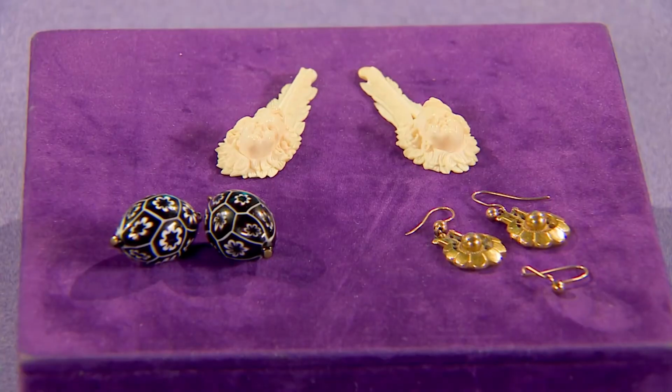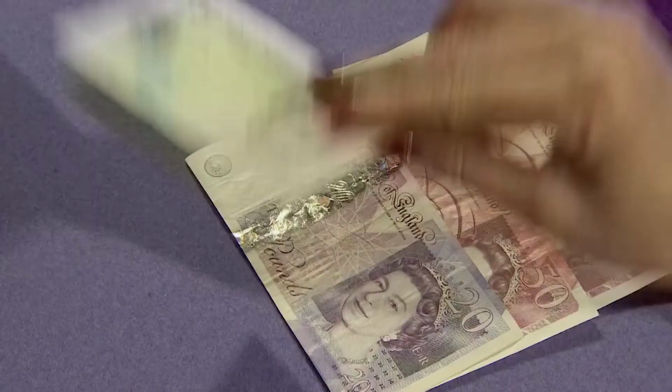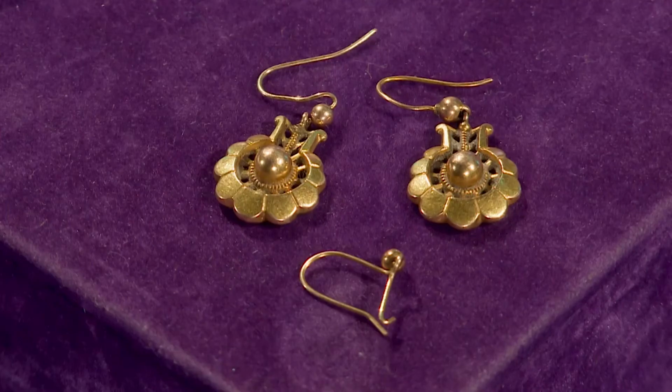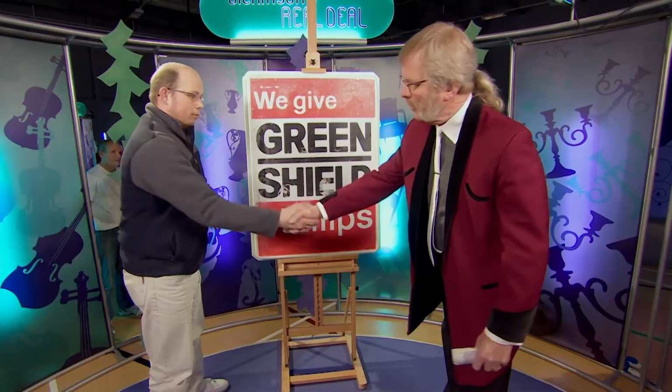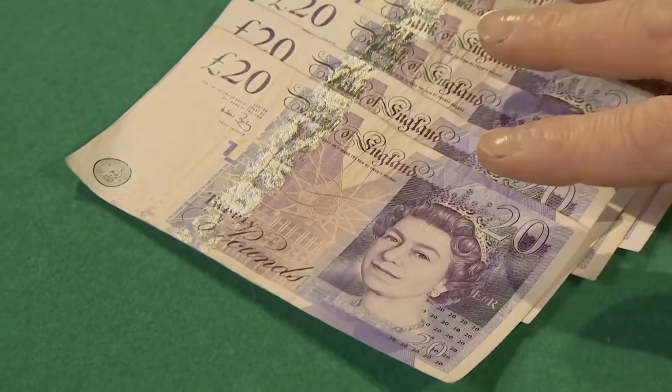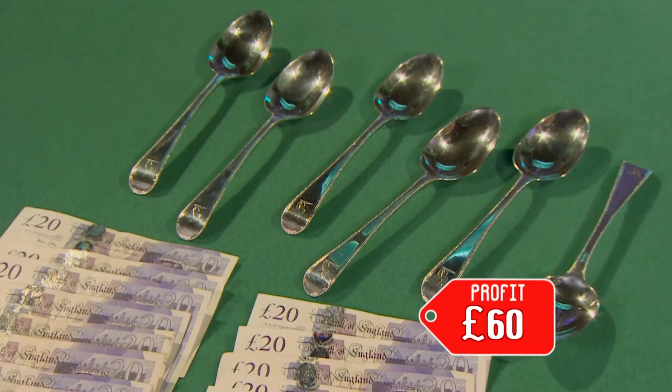Paul certainly ran rings around Debbie too. I've just learned after the deal that he'd in fact got them in a car boot sale in a box for £2.50 for the lot. She paid £125 for the earrings, but so far has only moved the gold pair on for £30. Still got a long way to go there, Debbie. Remember the green shield stamp sign? Well, it came to a sticky end. It was damaged when it blew over outside Stuart's shop, so can't be sold on. End of story for me. Well, not completely. The spoons that he paid £340 for brought him a much better return.